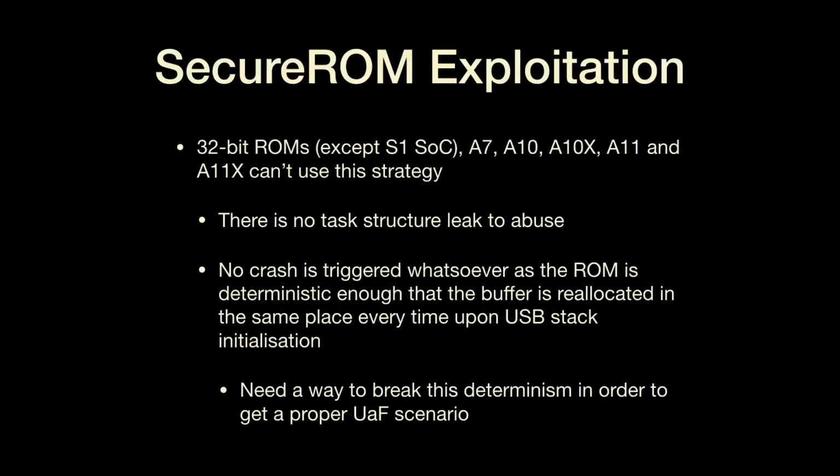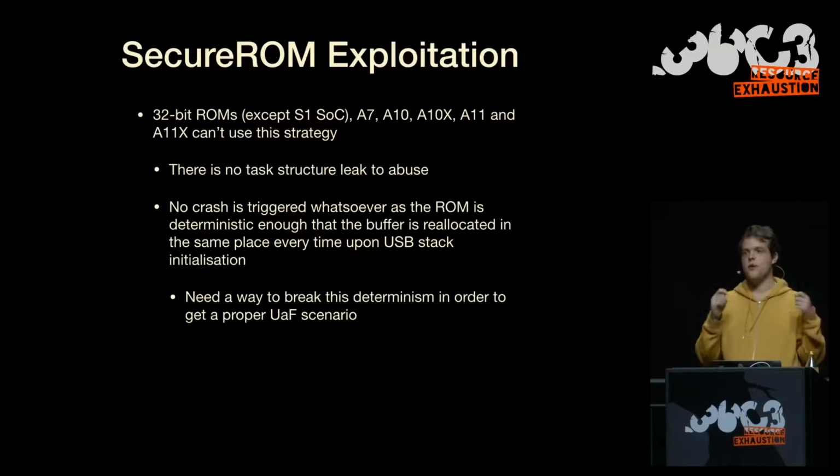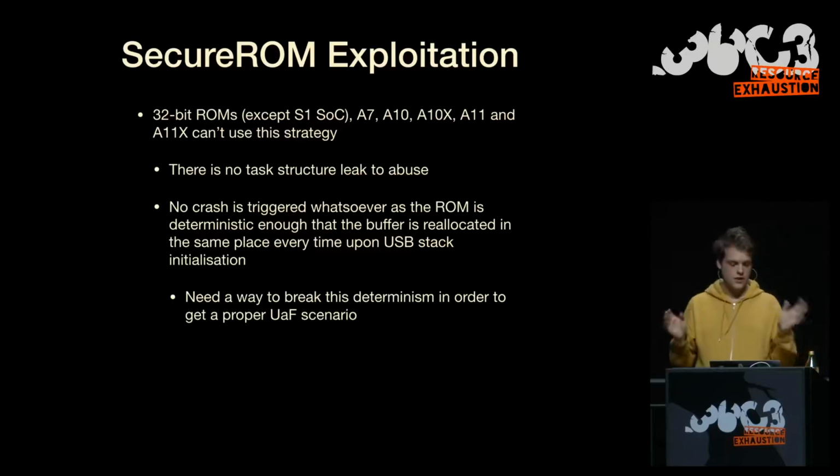32-bit ROMs cannot actually use this strategy, as well as A7, A10, A10X, and A11, which are the newer SoCs. There is no task structure leak to abuse in these, and no crash is triggered whatsoever, because the ROM is deterministic enough that every single time we exit DFU and re-enter DFU, the heap layout is going to look identical, and the buffer for the transfer is going to be reallocated at the same place every single time.